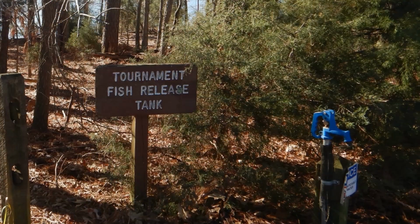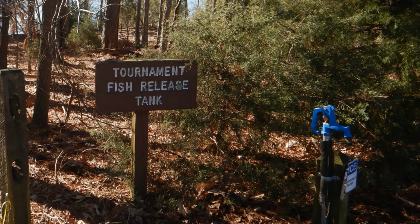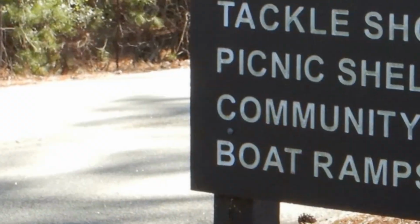But they do have a gigantic boat launch for tournament fishing. It's like a state-of-the-art boat launch, and they even have a fish dump area where a fish goes down a tube and back into the lake. We'll show you more about that later. And there's also another smaller boat launch for just us regular people over by the tackle shop. Yeah, us regular people, if we had a boat.